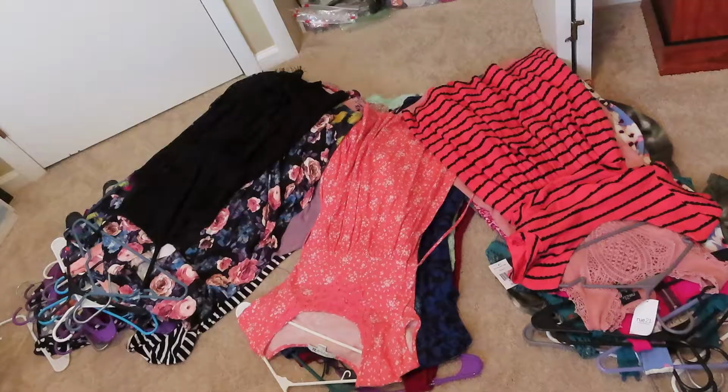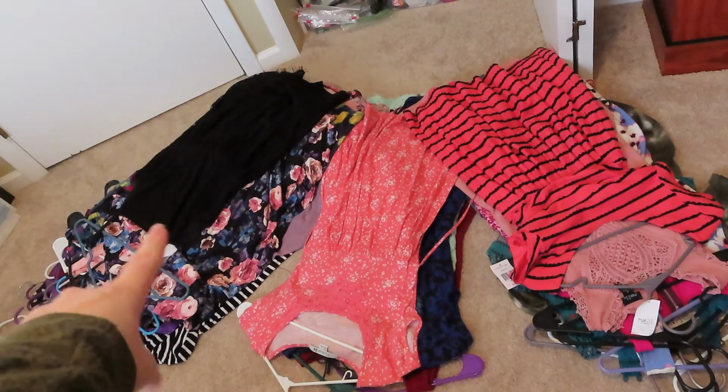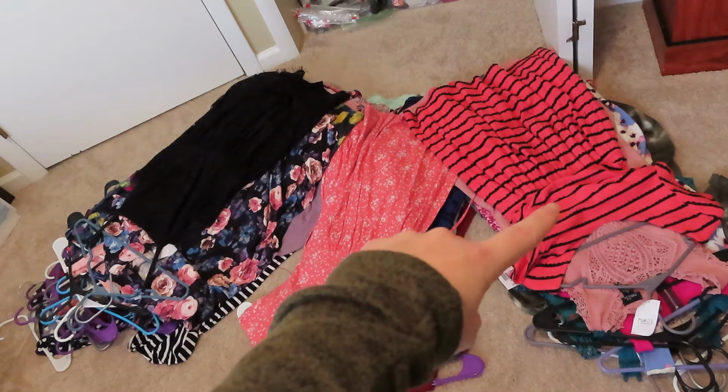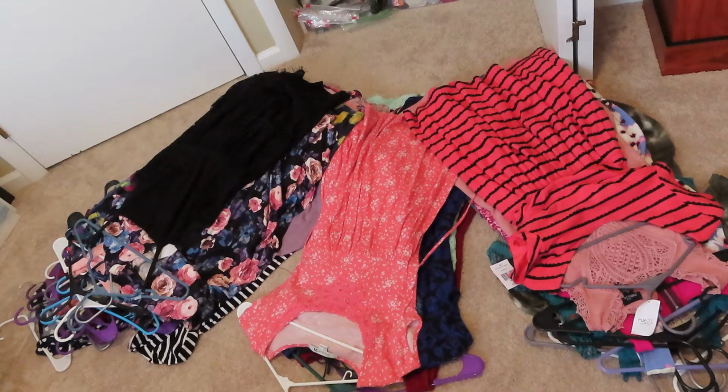We will see. Okay, just a little reminder about the piles. This pile right here is keep, this pile is get rid of, and this pile is not sure. So keep, get rid of, not sure. Okay, let's keep going.